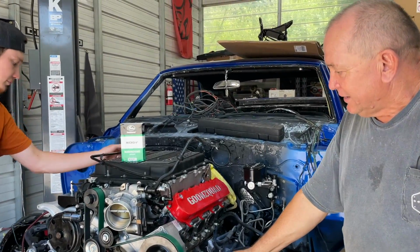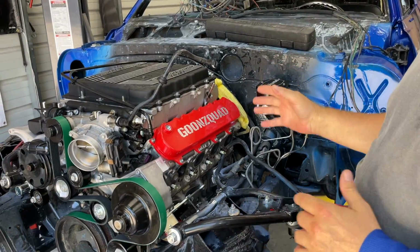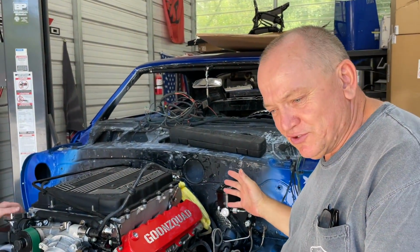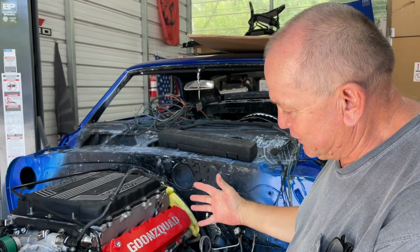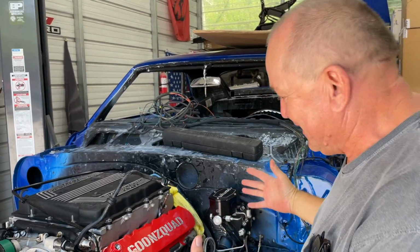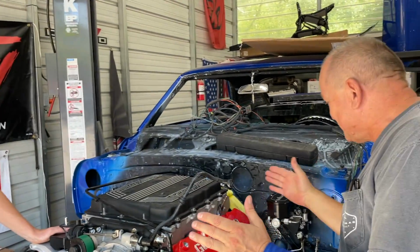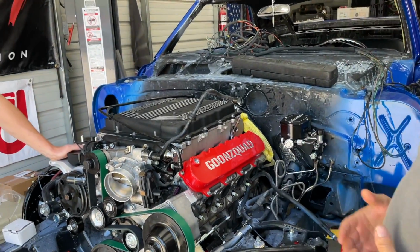What you thinking? I like this job. This is the first time I see this engine installed in a different model car, old car, new engine. It's a big engine, dude. It is. Big engine, small space over here and over here, everywhere. But it fits perfect, dude.